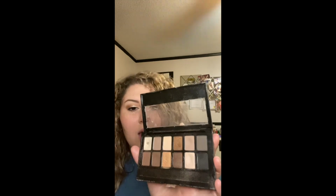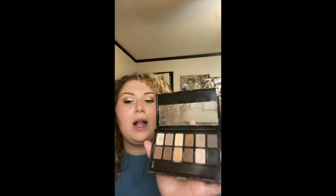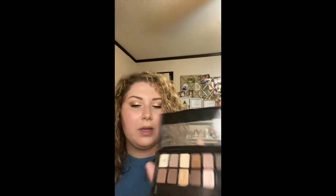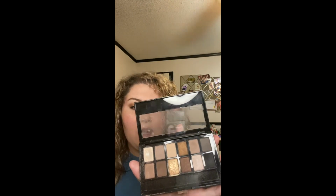Next is this really old Maybelline New York The Nudes palette. I only used like 2 shades in it. It's not that great. And yes, it's a drugstore palette, and I did buy this with my own money. But they're not that pigmented, and they're not that great. I don't really have any use for it, so I should probably throw it away.